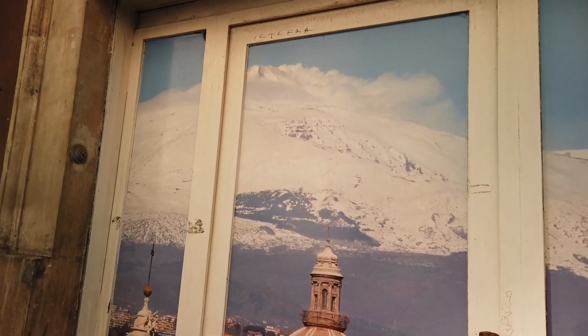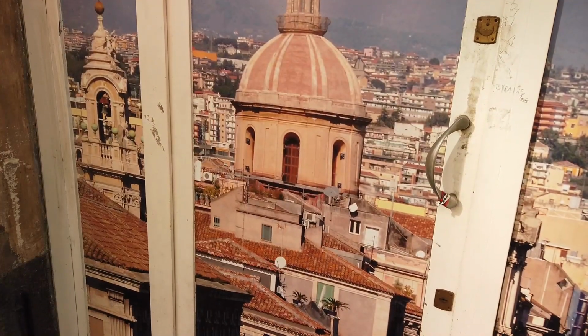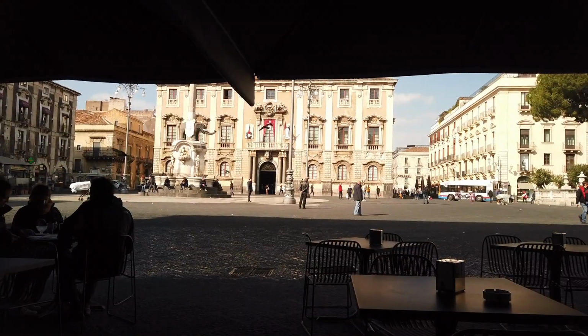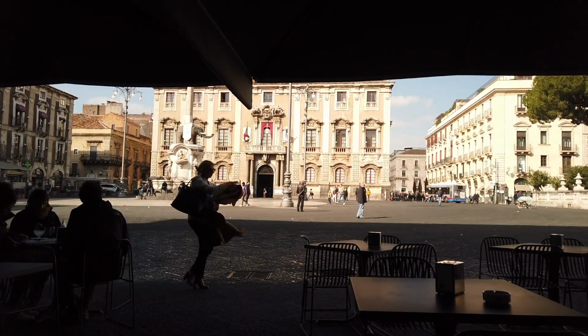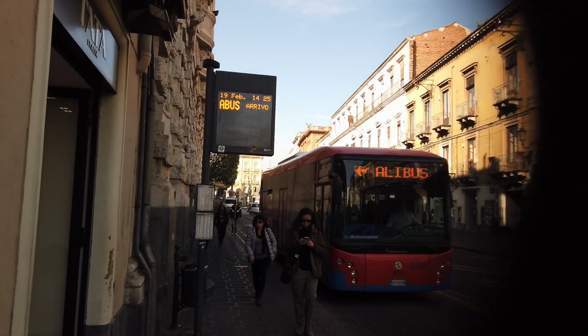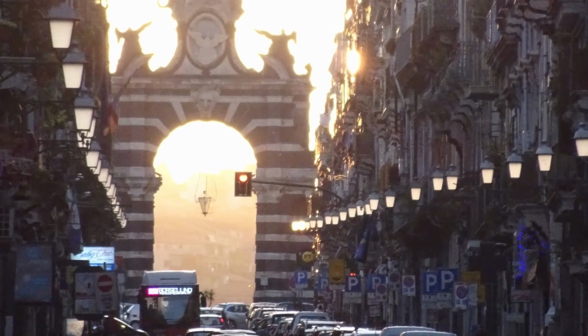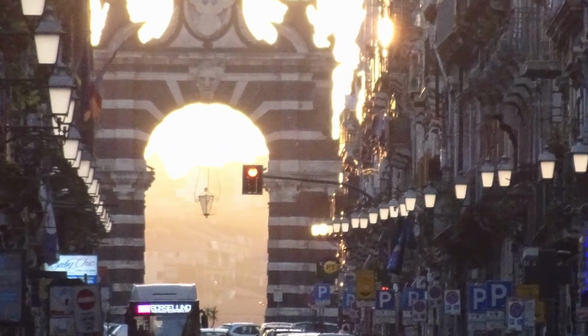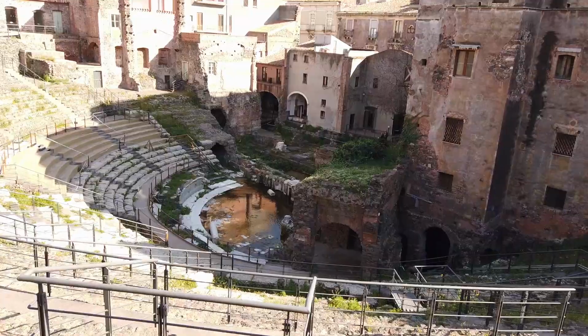Below Etna is the city of Catania, shaped by the volcano and built out of its black volcanic rock. Catania is the second largest city in Sicily and one of the oldest. It was founded by the Greeks 2,700 years ago. It became Roman almost 500 years later, in 263 BC. You can still find evidence from those ancient times.